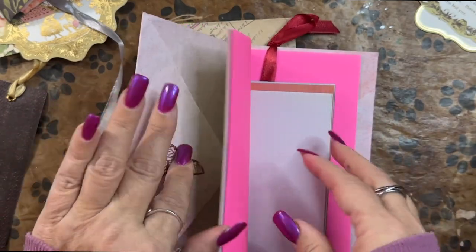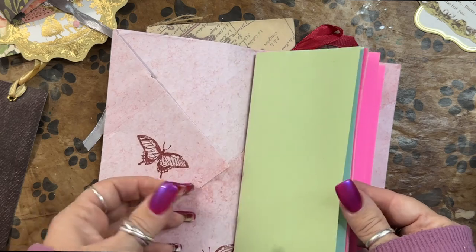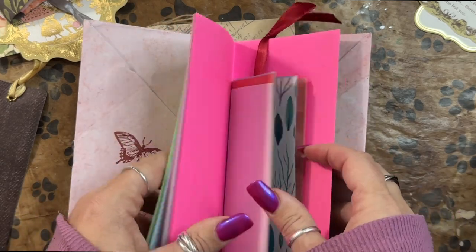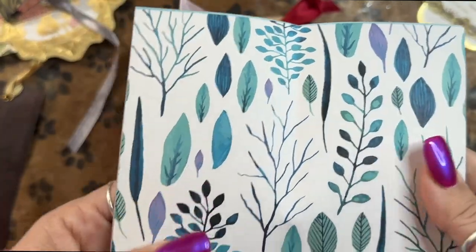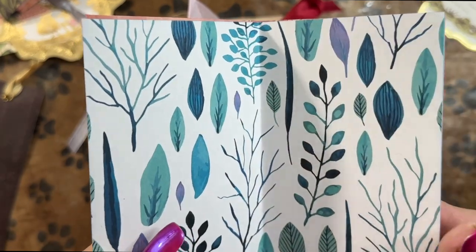Okay, so what do we have in here, then? Oh, it's kind of like a flow-ish journal, right? They're just in here, traveler's notebook style, so I can either use it as a journal as it is, or take these beautiful papers out and use them in my crafts, in my projects.